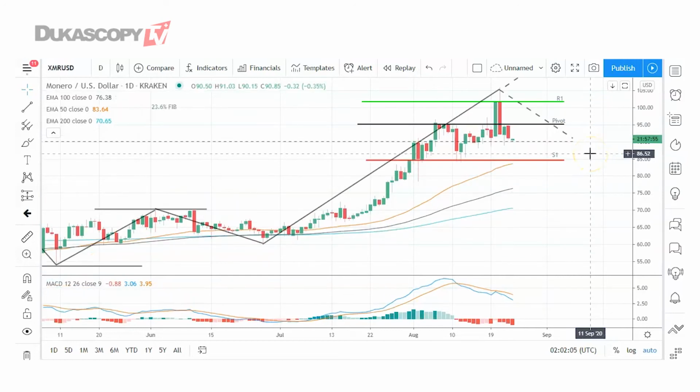Looking at Monero's XMR, it's a slightly positive start to the week. Going to need to see a move through the pivot at 95.3, however, to support a run at the first major resistance level sitting at 101.72. Going to need to see a broad-based crypto rally for Monero's XMR to break back through to 100 levels, however.